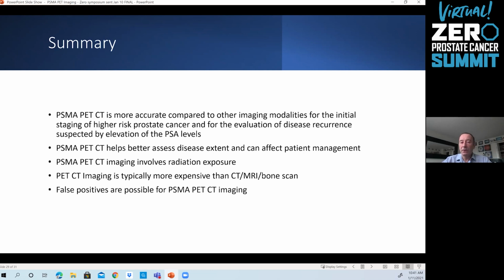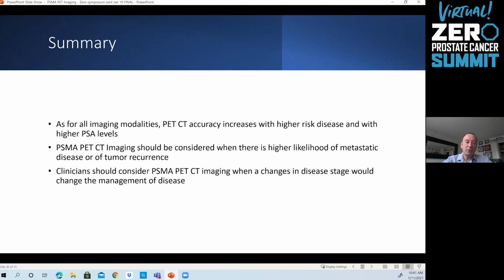We have to be aware that false positives are also possible with PSMA PET-CT imaging. Lesions could be benign even if they have an uptake on a PET, so this is something we have to be aware of. As with all imaging modalities, PET-CT accuracy increases with a higher risk of disease and with higher PSA levels. And again, PSMA PET-CT should be considered when there is a high likelihood of metastatic disease or of tumor recurrence.